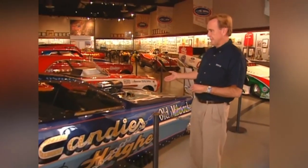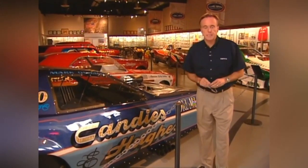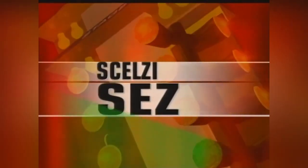Well, you've seen Gary Scelzi on his serious moments, and here at the Wally Parks NHRA Museum, of course, this is one of the many funny cars that were on display, the old Candies and Hughes flopper. This is the one Mark Oswald drove in 1983. But Gary, driving a much more updated version of Funny Car, also has had his lighter moments, as we've seen all year long in Scelzi Says.